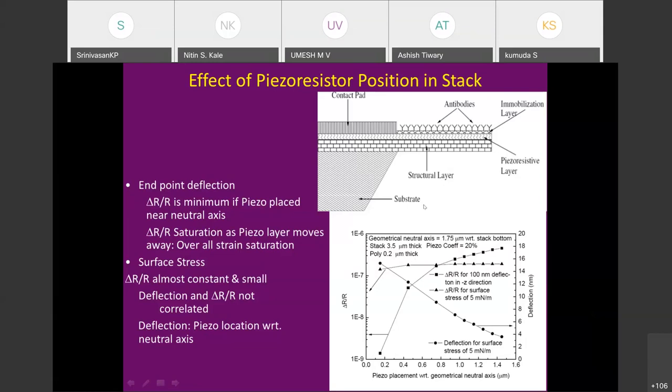You can look at them in my paper. The other thing that you can see is, let us say that this is my piezoresistive layer. I keep it very close to the top surface, or I keep it very close to the bottom surface. How does the device behave in terms of sensitivity for the same amount of excitation or force applied? That is another study that you can do. So these are some complicated studies that could be done.